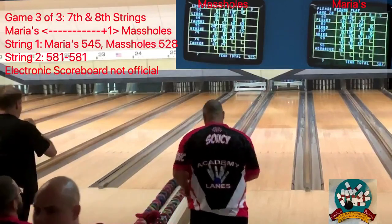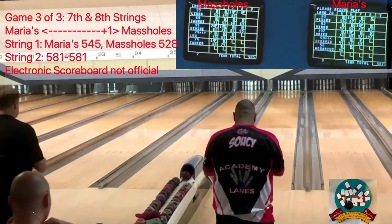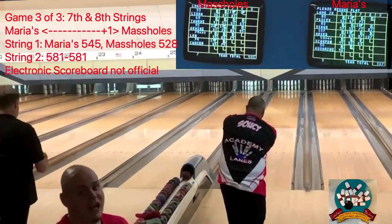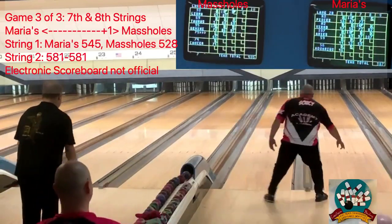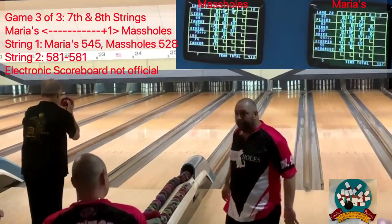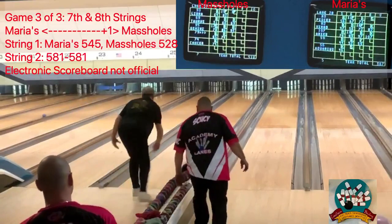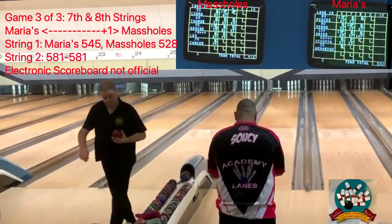It's swinging back and forth like a pendulum. Soucy, 8th box, 3rd string. 74 through 7. That has been confirmed. It's a one pin lead for Massholes in the match. Down 69 early in the second, comes storming back. Maria's had the lead here early in the string. They come storming back again. He punches 3.